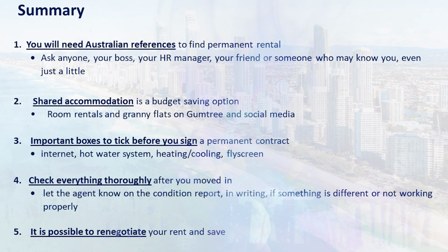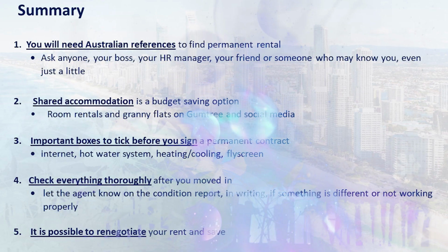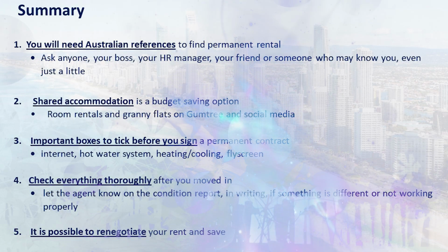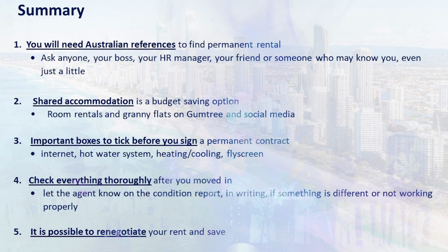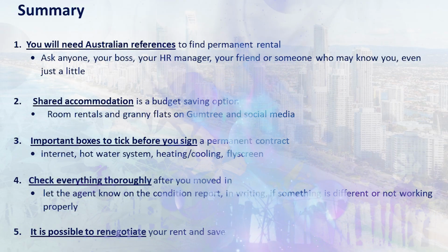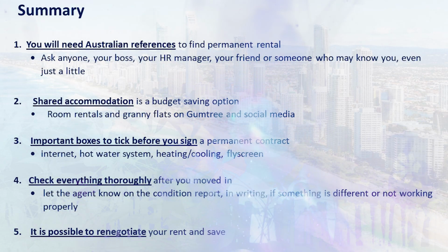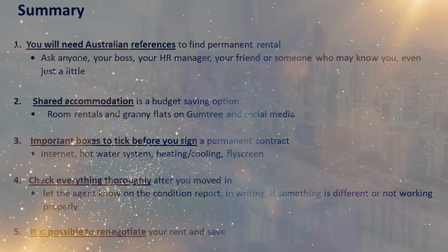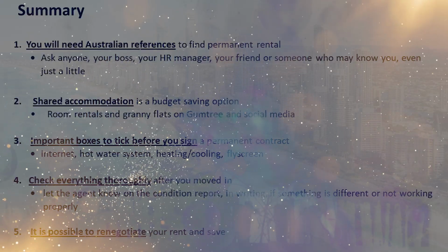Summary. We wanted to give you a brief overview of how to find temporary, then permanent accommodation in your chosen location. Here are the key points in a nutshell. You will need Australian references to find permanent rental. If you haven't rented before, don't worry. Ask anyone, your boss, your HR manager, your friend, or someone who may know you even just a little to give you references.